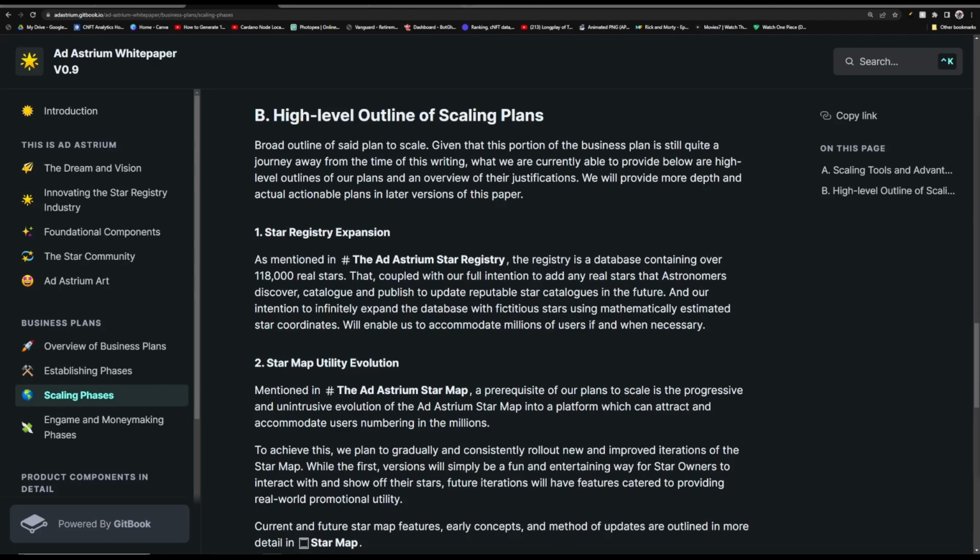And one of the questions that I had while speaking to Keep was about how they would continue to sell stars past 118,000. Now I know that that's a lot, but it is a legit question if they are planning to sell this many. And right here it speaks about how new discoveries will get added in over time, and also that there is a mathematical formula that can estimate where they can roughly place fictitious stars in new coordinates.